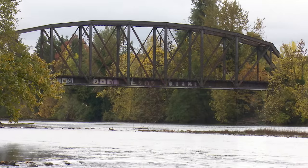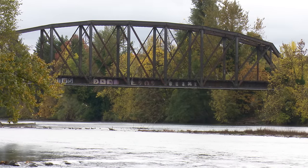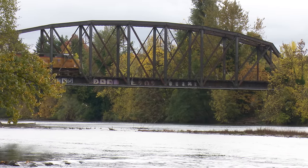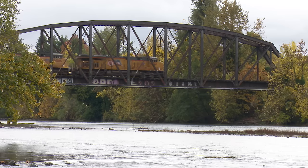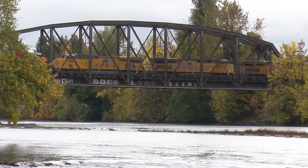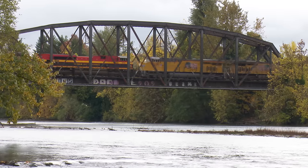The bridge crosses over the Willamette River near downtown Springfield. From a local park near the water's edge, we catch a northbound manifest as it crosses the river. A KCS SD70 ACE adds a splash of color to the consist.